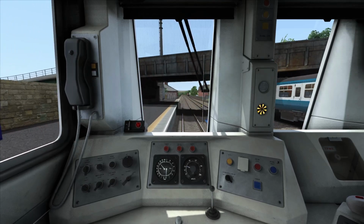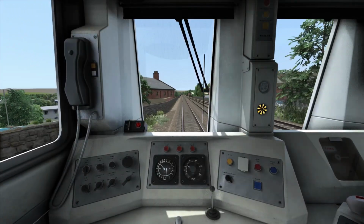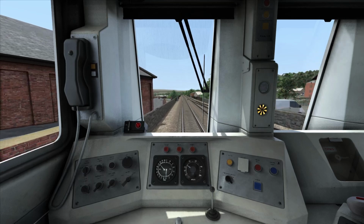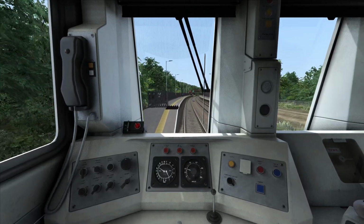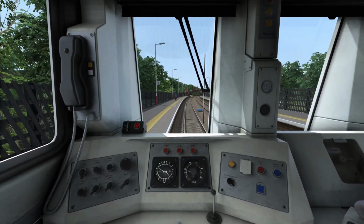In terms of braking and bringing the train to a stop, the 142 employs the use of a 3-step tread brake. This means that braking performance will be weaker at higher speeds than at lower speeds. Brake force is at its strongest at 10 miles an hour, so ideally you want to come to a stop at step 1 to avoid jolting of passengers.